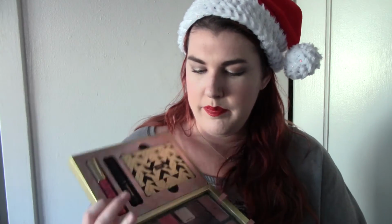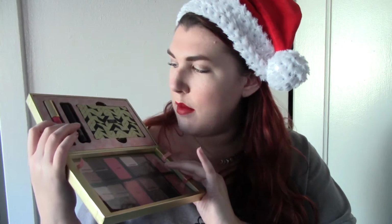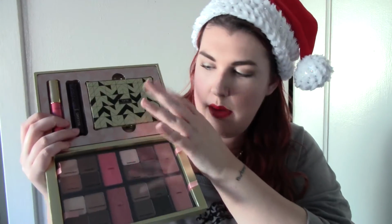This is amazing, and I don't know why no one is talking about this. So it comes like this. You have 4 individual palettes. It comes with a Lip Surgeons, and it comes with the Lights, Camera, Lashes mascara, and this is a little palette so you can pop one of these out and put it in the palette and take it with you for traveling, and that is a brilliant idea.